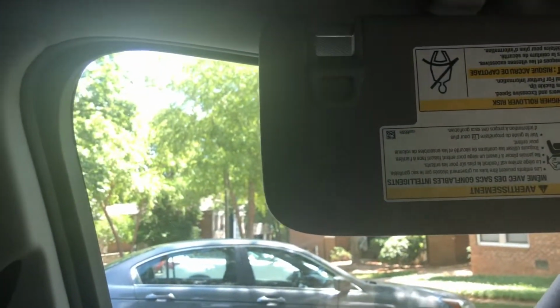Rental car visor test. This is gonna make it on the Street Pipes Instagram. 3, 2, 1. 95% pass. Just cover that little area and you'll be all good.